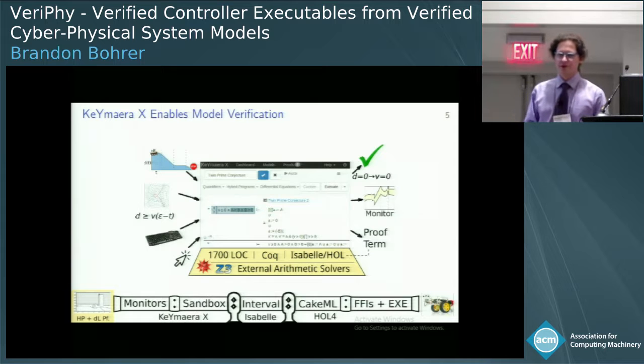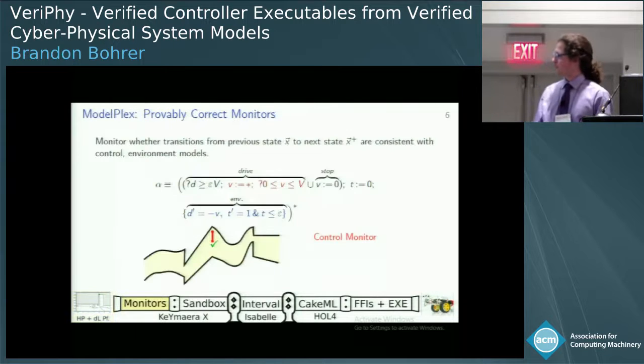And one of the side pieces of work that we did during this project, you can even get a proof term that allows your proof to be cross-checked in Isabelle/HOL. This gives us a very strong foundation, and on the bottom you can see everything that's in the foundation of this prover. There's a few different pieces, but at each point there's never a single point of failure. So there's different choices you can use for how to trust the core, and there's different external solvers you can choose between trusting.